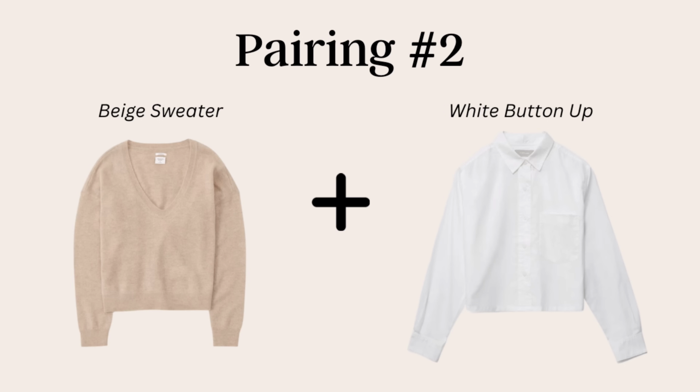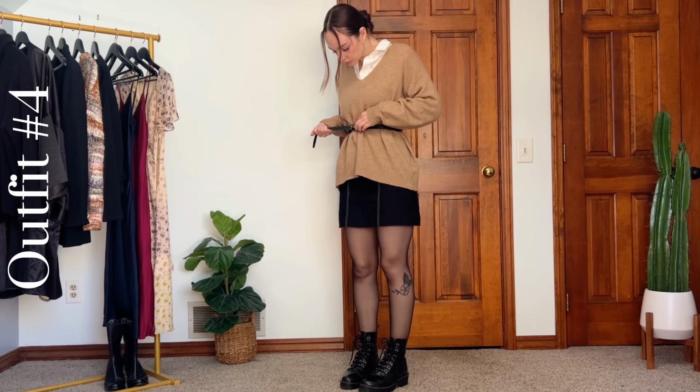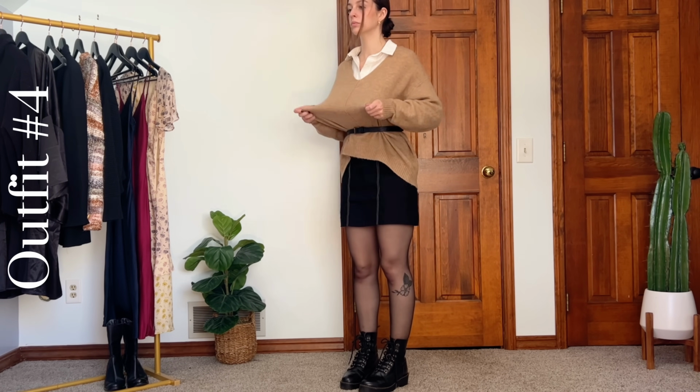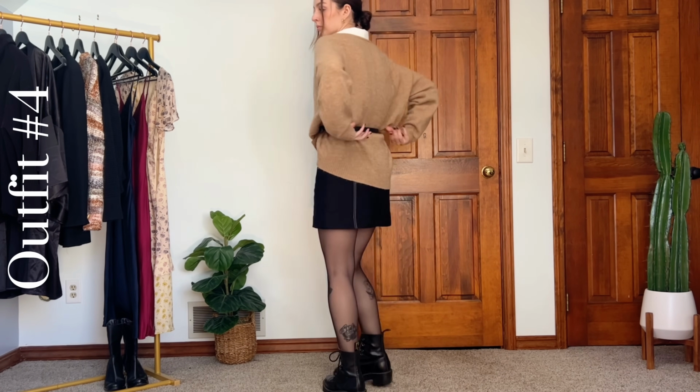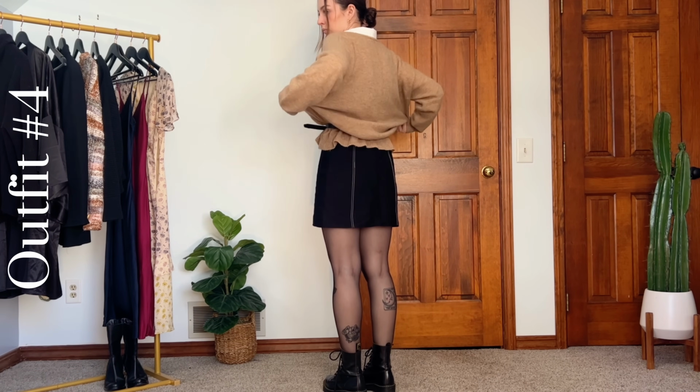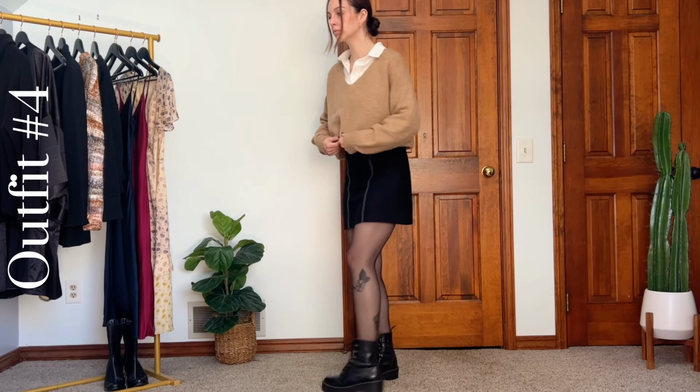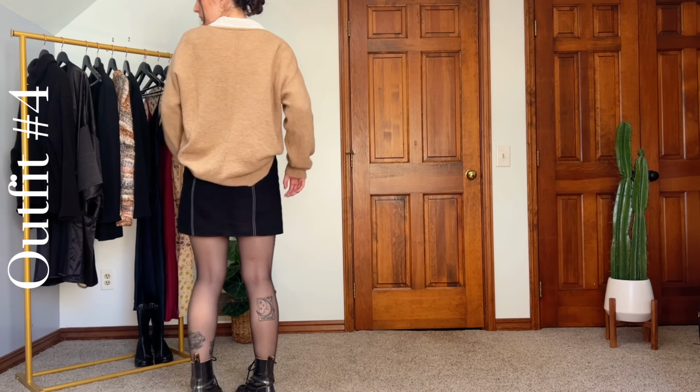So the next pairing we have is just a beige sweater and then a white button-up. And this is where I tried that belt trick that I've been seeing everywhere online. It actually wasn't too bad. I didn't hate it. But like always, when you're tucking a sweater, you kind of have to play with it. They can be a little finicky sometimes. But I did like the outcome, so I think I'll be trying this more often in the future.